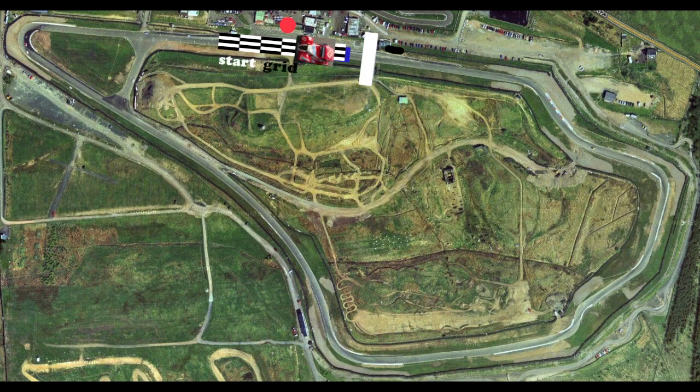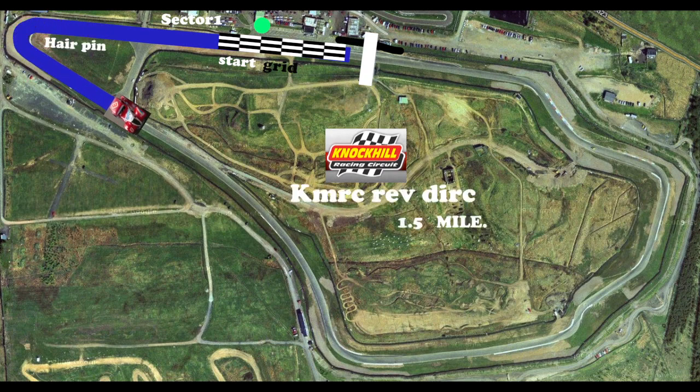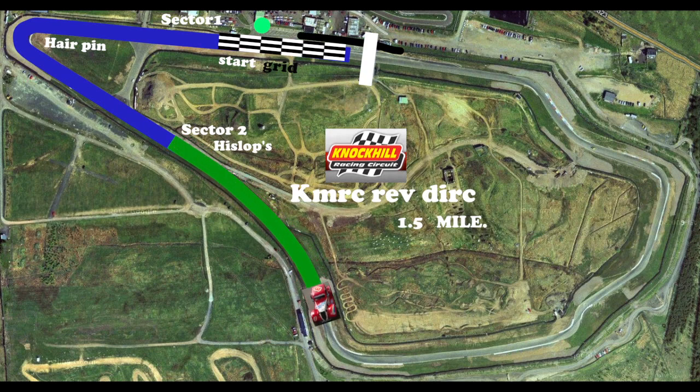A reverse direction lap around Knockhill Racing Circuit. First of all, you head downhill and towards the hairpin. The first corner is a downhill braking zone which makes it very tricky, easy to overshoot. Hard on the gas out of the hairpin along through Hislops, which tightens towards the end of it in towards Clark's. Downhill left-hander, very tricky camber.